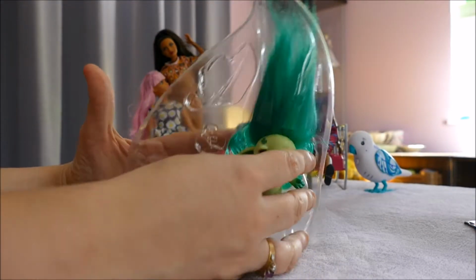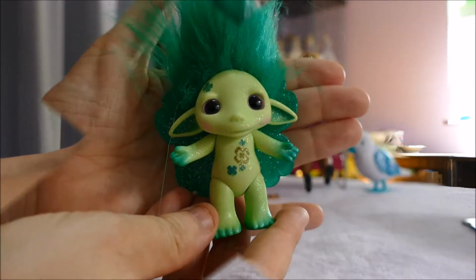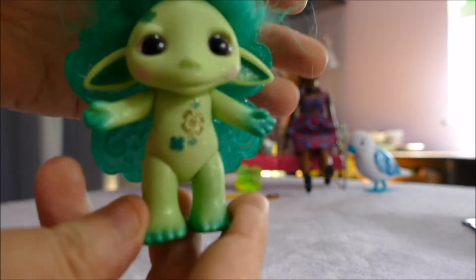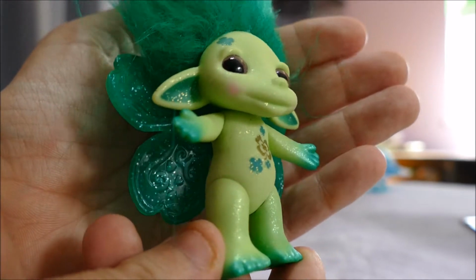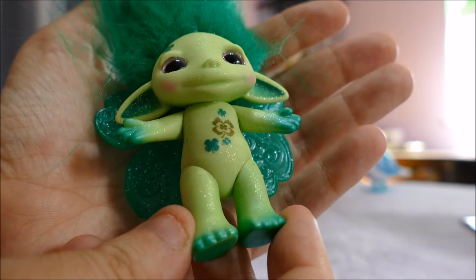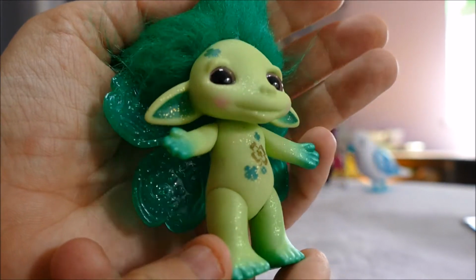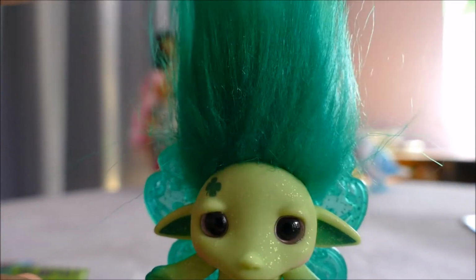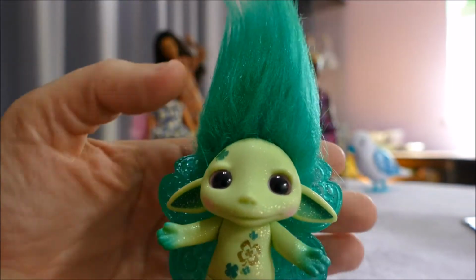And then on to the main show. Oh my goodness, Miss Clover is gorgeous. Here she is. She's absolutely gorgeous. I'm going to show the wings at the back in a moment. I'm going to show if you can see that sparkly effect to her skin. I didn't really notice it in the package as much as when you take her out. She is super glittery. So let's have a look. She has one tone here in this medium green. Some of it's kind of fluffing everywhere.